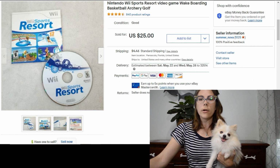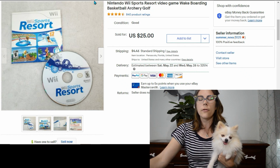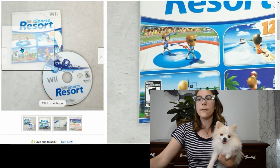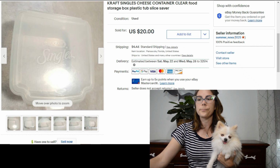Okay, this is a Wii Sports Resort game. For some reason, this game is really popular right now. I paid $5 for it. And this one that I found only had the sleeve. It didn't have the jewel case. And I sold it for $25.